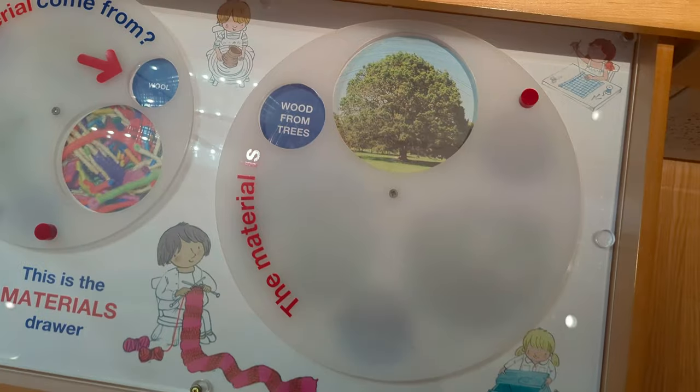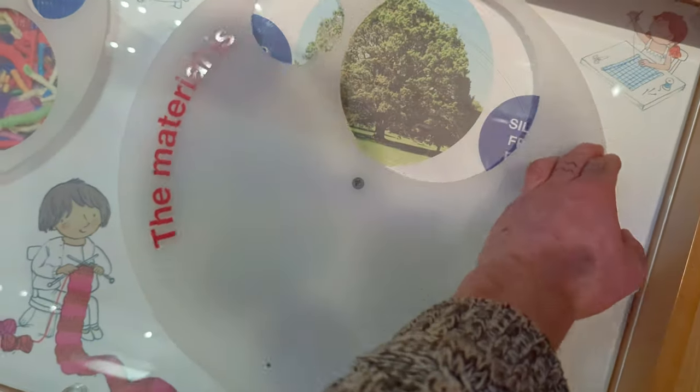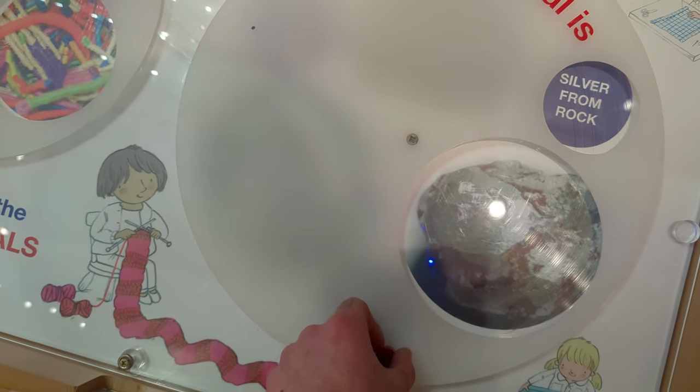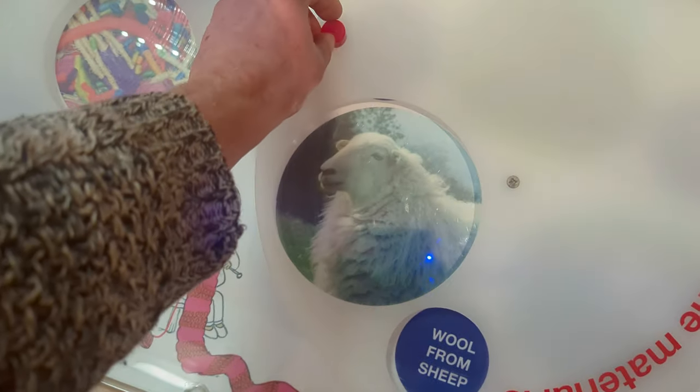My mum used to make pineapple out of parsnips. Interactive. And I get 100% correct answers. Makes me feel very bright.